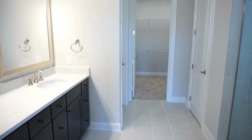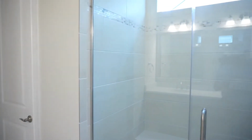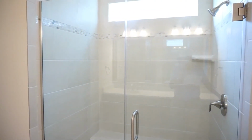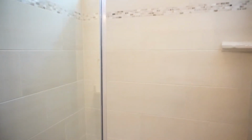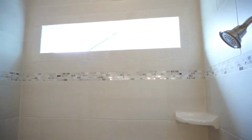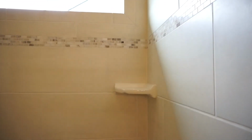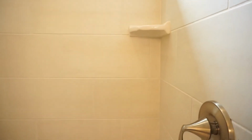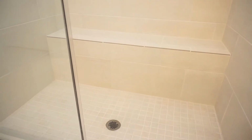You'll choose your countertops. And this house has a real nice shower with a frameless enclosure, high window for light and privacy, worth a closer look, very attractive tile work. It goes all the way to the ceiling, and it has an accent stripe. We have a shelf. We have a long horizontal bench and a tiled floor. All in this beautiful shower.